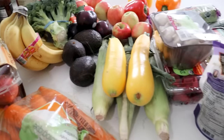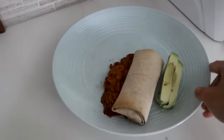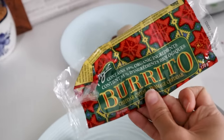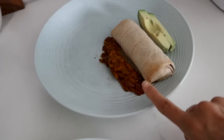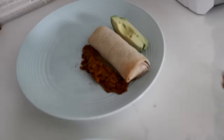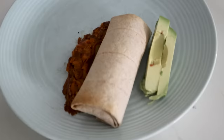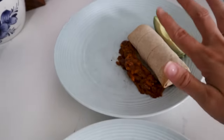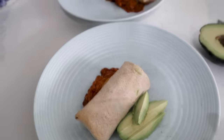Just finished another grocery haul and I'm making a quick lunch. So I have these Amy's burritos. These are just a good quick go-to. I just threw them in the oven, they exploded a little bit, and then I just added on some avocado and it gives some healthy fats, and then I put a little hot sauce. Usually I'd have a side salad, but I've just been snacking, and this is our main meal, and then we'll probably have an earlier dinner tonight.